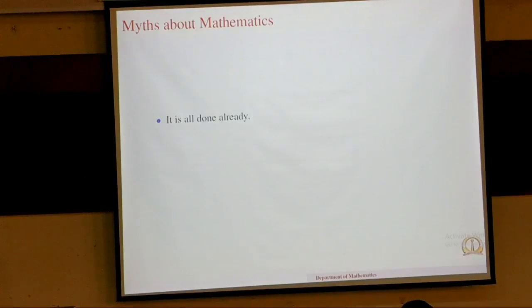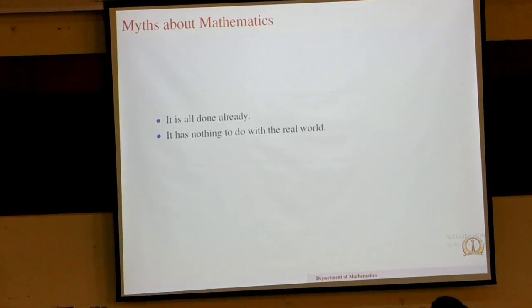There are some myths which I tell you here. It is done already. We know how to add numbers, you may think what more mathematics is needed. As you are bright students, I am sure you may not think it, but some of your parents may be thinking, what is there to do in math? Let's do some other subjects. That's not true. This is the most serious thing. Most of the people talk, what math? Anyway, you are doing biology, chemistry, what do you need? You have nothing to do with the real world. That's not true. Okay.